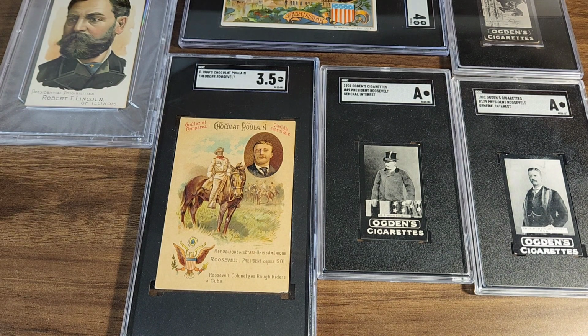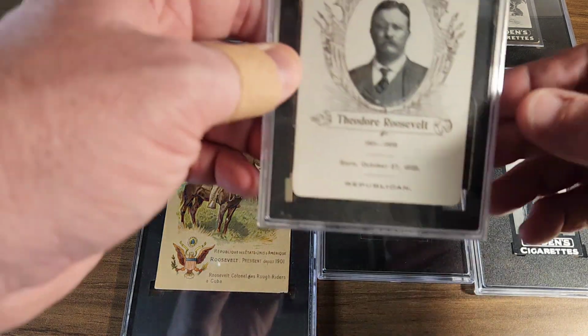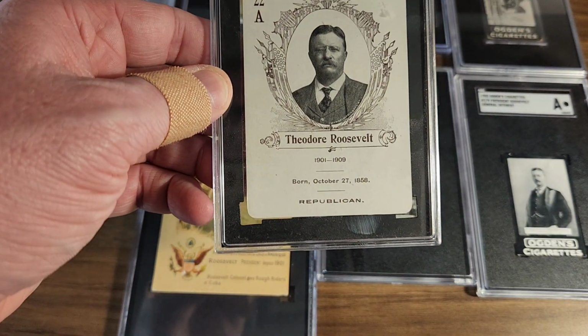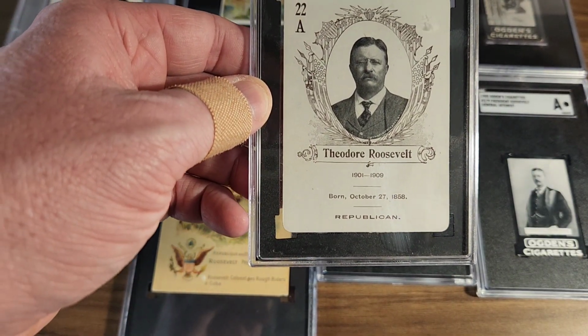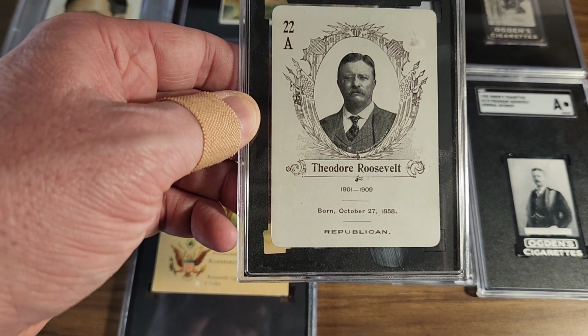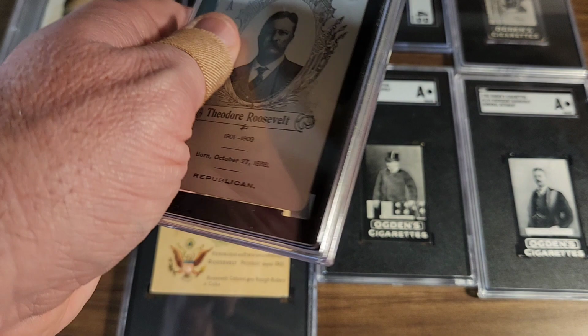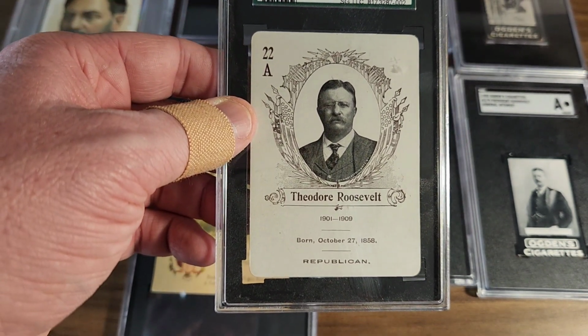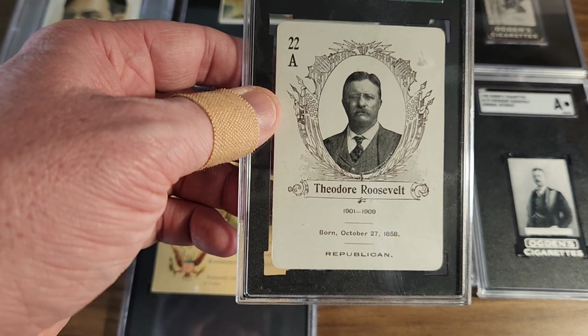And then we have from 1910, the Fireside Game Company. Just a beautiful card. Look at this. 1910. So this is right after his second term as president. This is the game card.